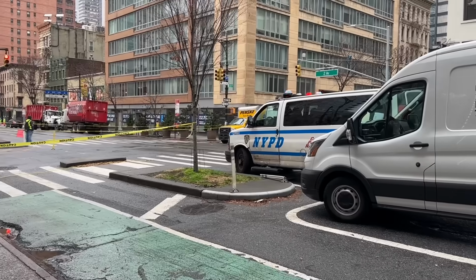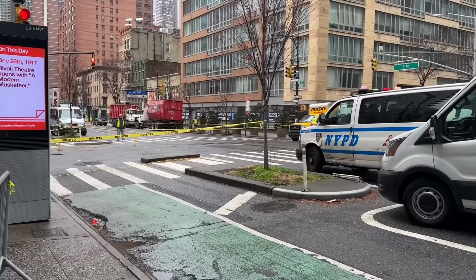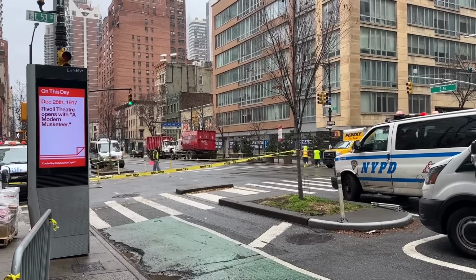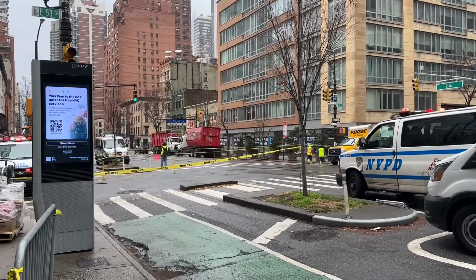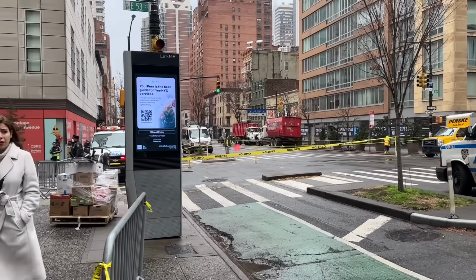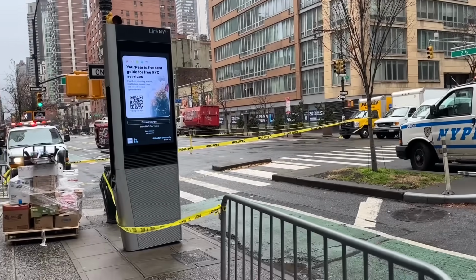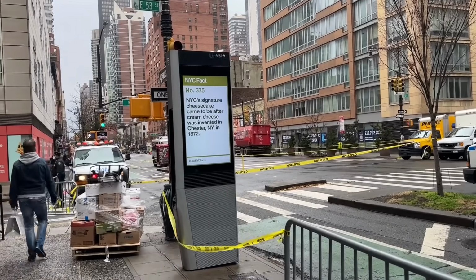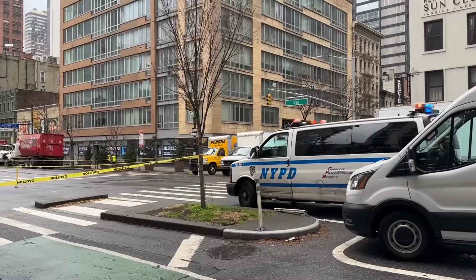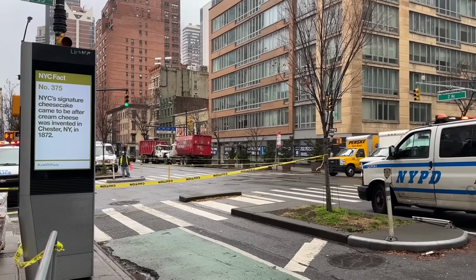Okay, guys, I came back to the steam pipe explosion. There's a lot of activity going on. They have this area here, 53rd to 52nd isolated. There's not really too much to see other than they're probably working on it. They have a lot of NYPD and Con Ed and all kinds of city stuff here.